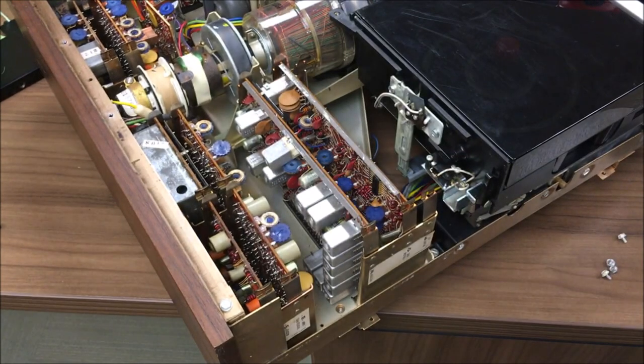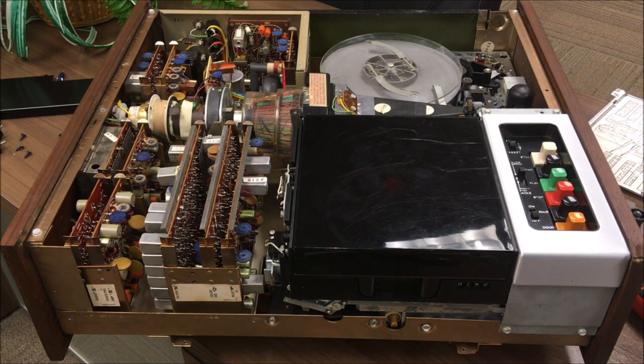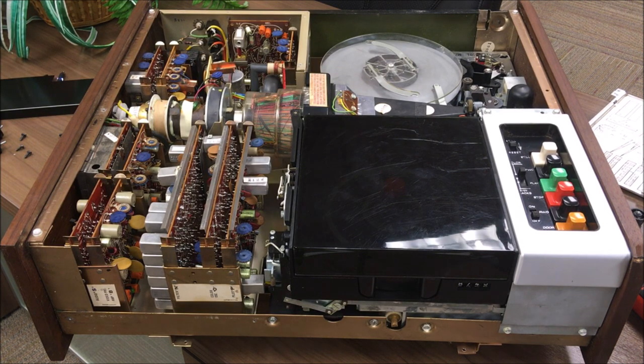All right. So what do you think, guys? Let's pull the camera back so you can see the whole guts open at once. And there you are, guys, the entire EVR machine with all of its guts exposed.